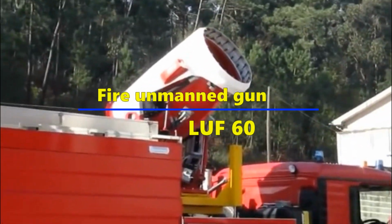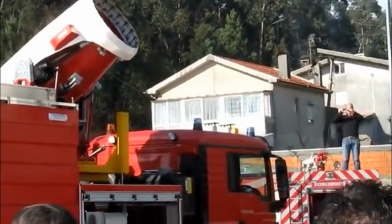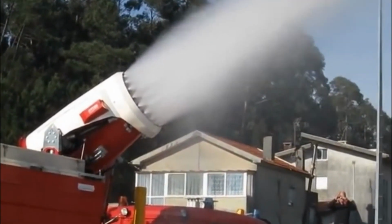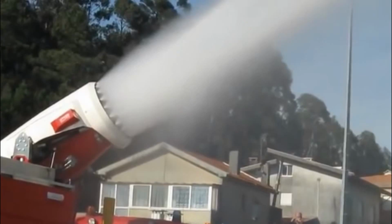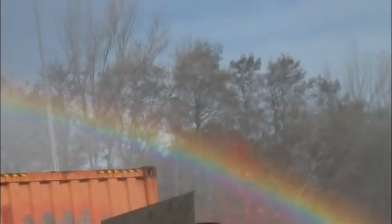Fire unmanned gun LUF-60. The water cannon LUF-60 has not only an original look, but also remarkable abilities. It spits out 400 liters of water or foam per minute at a distance of up to 60 meters. In addition, thanks to the track base, the robot can climb stairs and ramps. The machine is controlled remotely, and its main vocation is to pave the way for fire brigades through the narrow aisles of burning buildings.